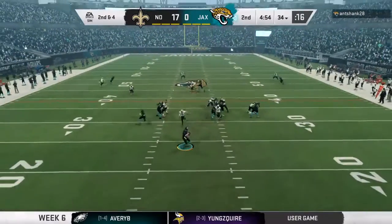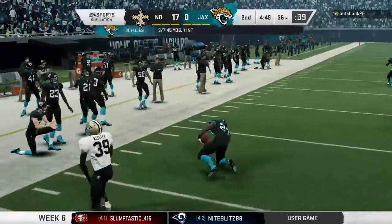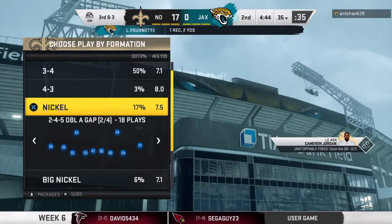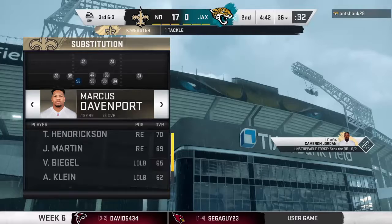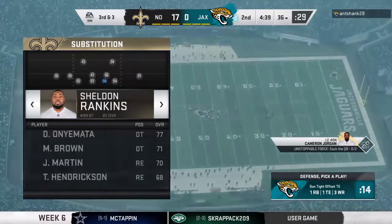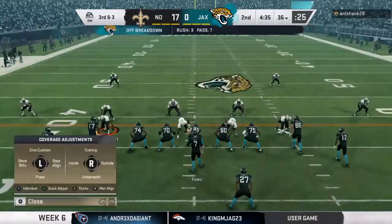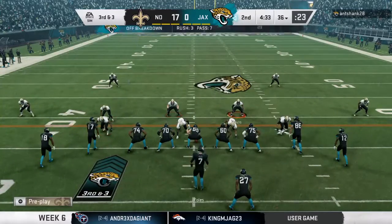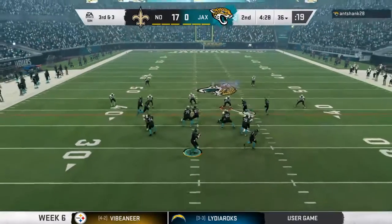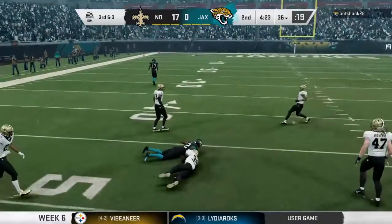Now Foles off the play fake to Fournette. And he'll get that to Fournette complete. It'll be a pickup of just 2, and that'll lead here to a 3rd down. I know most of the time when the ball's in the air, you're thinking wide receiver, tight end, but running backs, they can be a big part of any passing offense nowadays. And on 3rd down, a nickel formation here defensively. They'll look to throw here. Open man is Westbrook, complete.